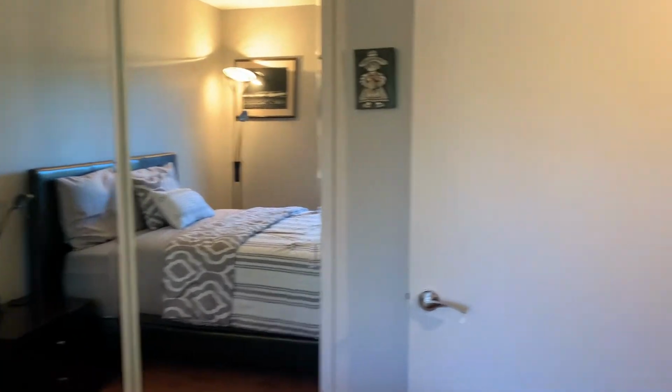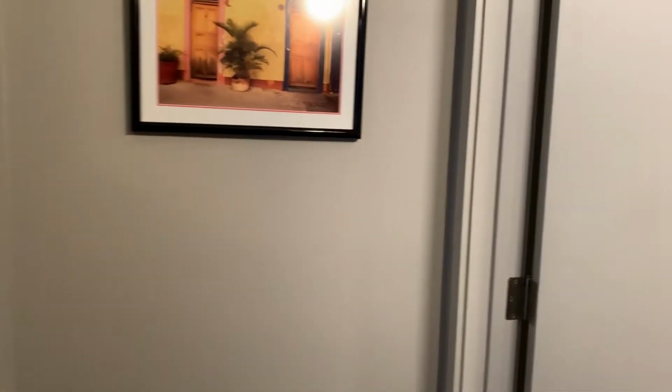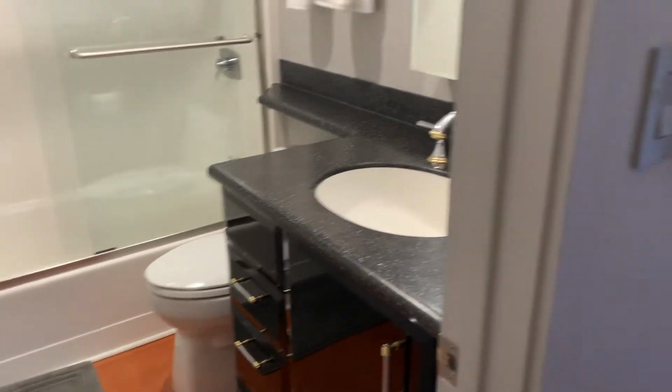So lots of normal closet space, which you don't always get in a townhome or a condo. So that is what's so lovely about this one as well. Here is your bathroom. So full bathroom number 2.